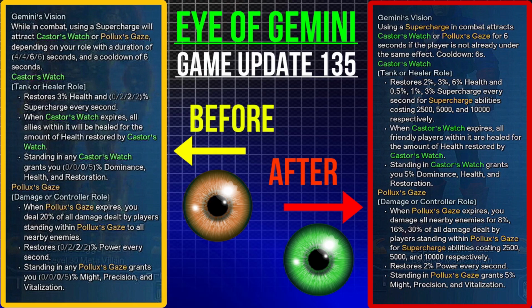So let me get right into it and talk about the regen here. It restores 2% supercharge every second, and it lasts, as you can see at the top here, 6 seconds. So 2% by 6, that's 12% supercharge you're going to be getting back every 6 seconds. 2, 6, 12, right? It doesn't matter the cost. It could be a 2.5k supercharge, a 5k supercharge, or a 10k supercharge. You get back a flat 2% regen for every second, basically.